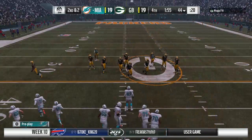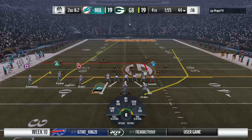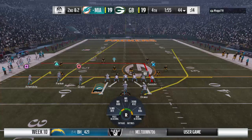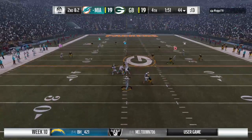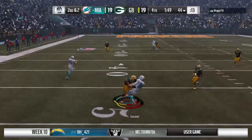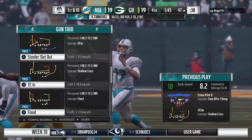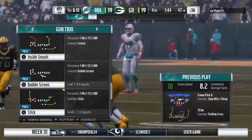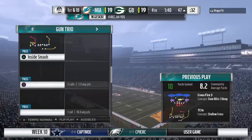Facing a 2nd and 2 after that last catch, good for 8 yards. Now it's Tannehill. Wide open receiver complete. And he'll be taken down, but not before he gets into enemy territory. A 10-yard pickup, and it's enough for a Dolphins first down.